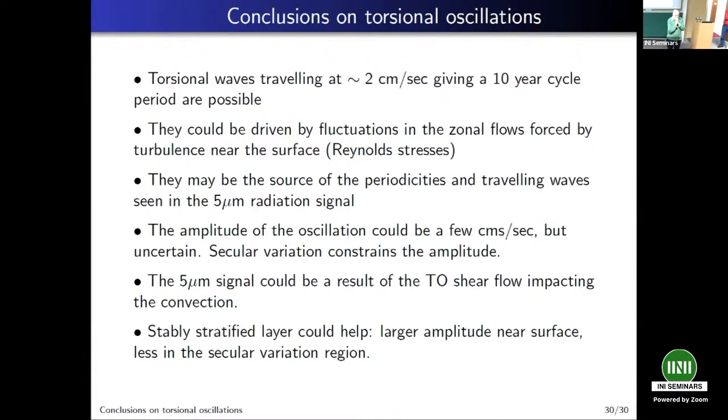From convection, yes. The heat flux could be affected, yes. Yeah, it probably would be. I mean, in a very crude way, I'm thinking of the spatial scale being a few thousand kilometers, so that you can convert the velocity scales into time scales through that.